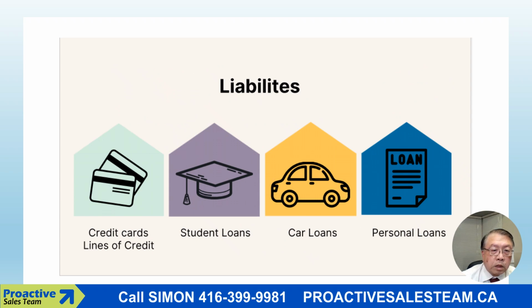Now, liability, as I mentioned, includes the credit card, where you have a payment or an amount of debt you haven't paid back. This has to be considered, and you may have a student loan, a car loan, or a personal loan. So when the bank looks into this liability, they think about whether they should lend you the money, because you already have some liability you are committed to pay back.